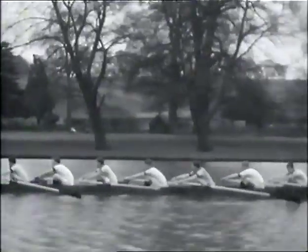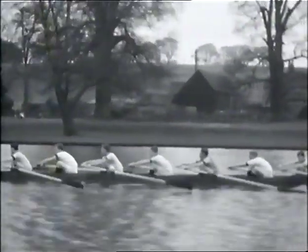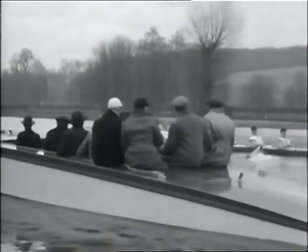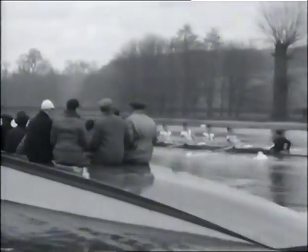So now then, you fellows, pull away and get some pace out of that boat. And let's see if this year Oxford can't break their long series of defeats and once in a way win the boat race from Cambridge again.